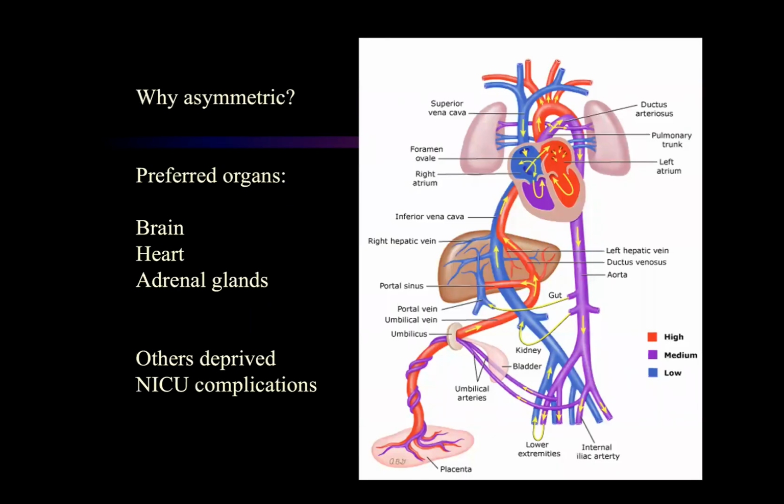Next slide. Now, why does this happen? What leads to this asymmetry? Well, we know from Doppler flow studies and microbead flow studies in animals that the fetus actually has three preferred organs that it is going to attempt to protect in situations of stress. And those three organs are the brain, the heart. Those two make sense to me. The third one surprised me when I was a resident and learned this, the adrenal glands, possibly because of the benefits of cortisol production on the fetus, fetal growth and fetal well-being.